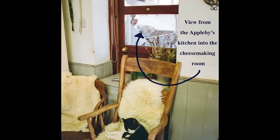which is cool to see still happening in such a small production, because the Appleby milking parlor still has its kitchen attached to the actual dairy production room, the cheese production room, which has been lost in a lot of the more industrialized making procedures. But it's beautiful to see, rolling up a window shade to look into the cheese room through the kitchen, which is great. Same thing for the Lancashire as well.